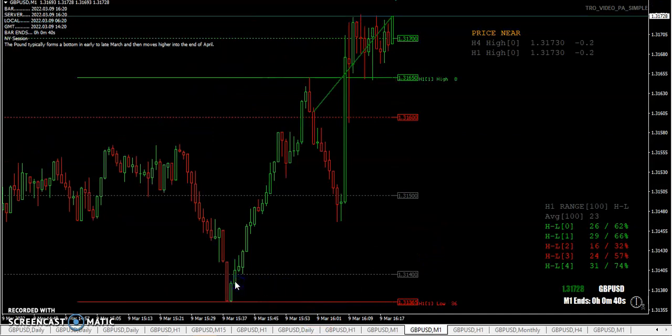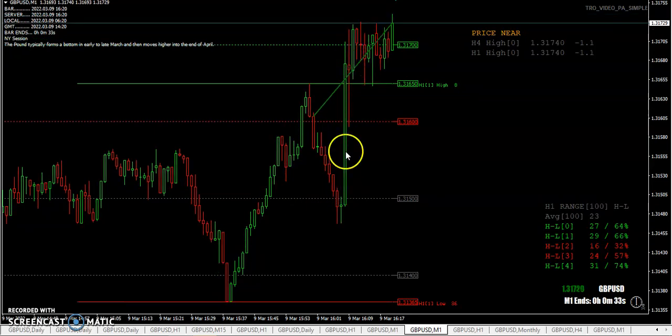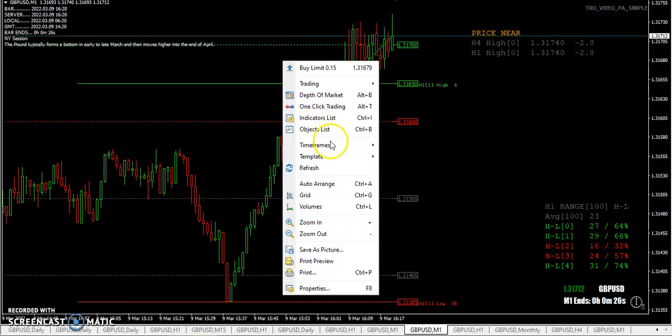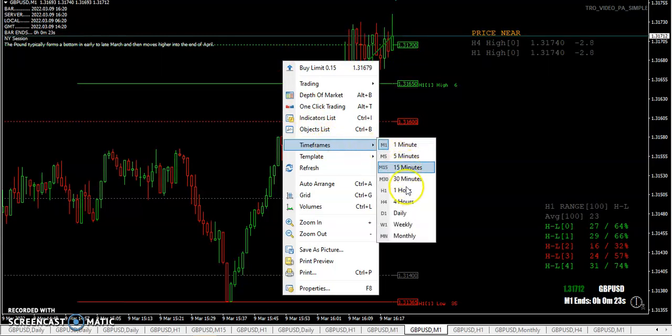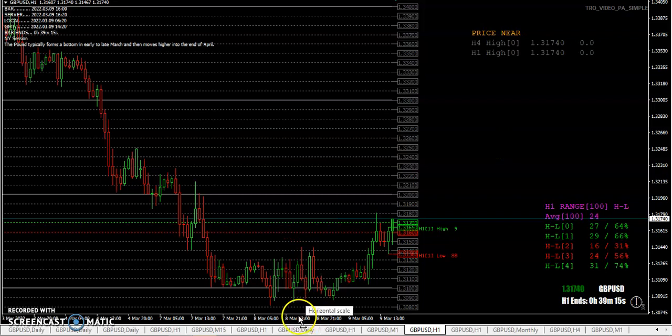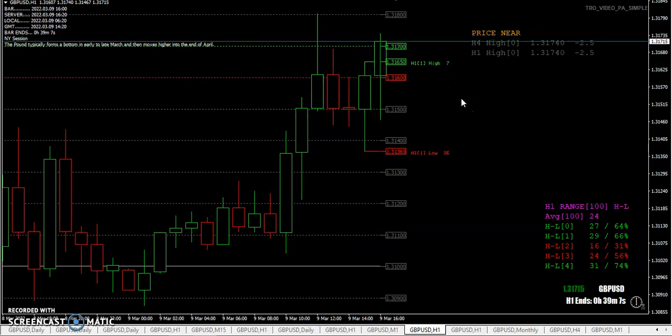And once again, you can see using M1, it came right through the launch pad. Once again, there's that big imbalance. But at the moment, price is moving up. If we switch over to H1, you can see we broke out of the previous hour's high, broke through the Walmart line at 70. It's hit a high of 74 this hour.